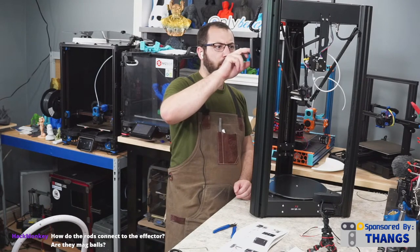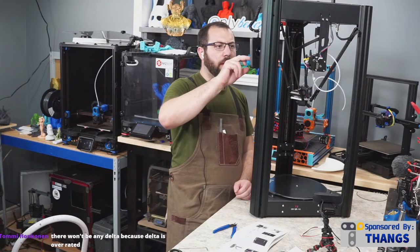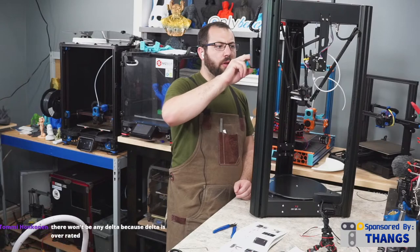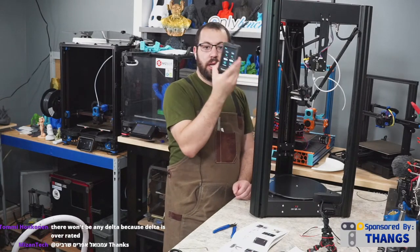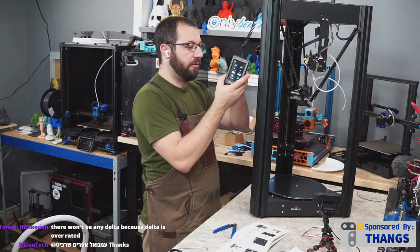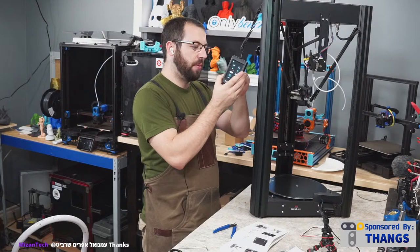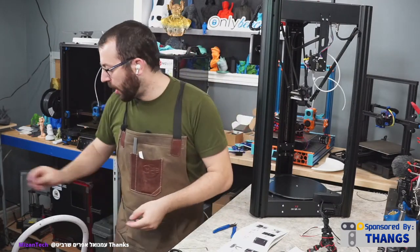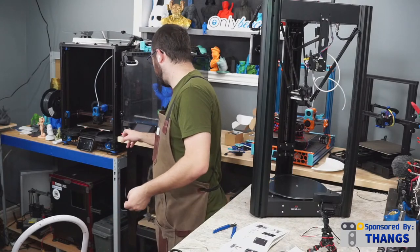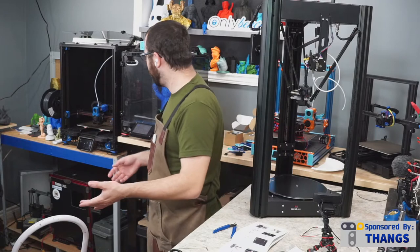No, I want the bed. The bed 60. Nozzle, let me turn that down to 100. Okay, I will say the touchscreen on this is very responsive. This is probably the best touchscreen I've used on a printer to date, other than, you know, Klipper screen and a Panel Due. Panel Dues are like the gold standard in terms of functionality. I really like the Panel Due, how quick it responds and everything.